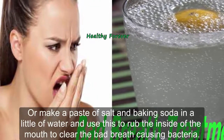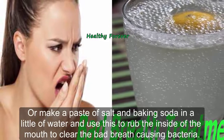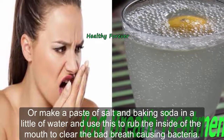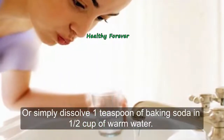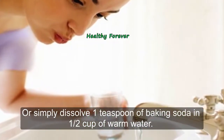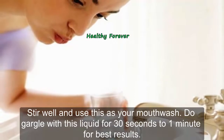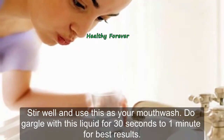Or make a paste of salt and baking soda in a little of water and use this to rub the inside of the mouth to clear the bad breath causing bacteria. Or simply dissolve 1 teaspoon of baking soda in a half cup of warm water. Stir well and use this as your mouthwash. Do gargle with this liquid for 30 seconds to 1 minute for best results.